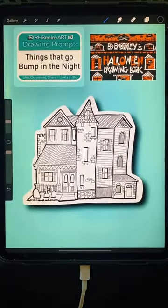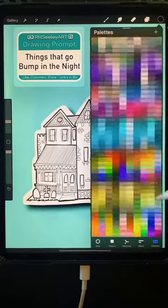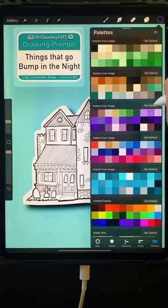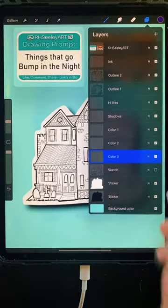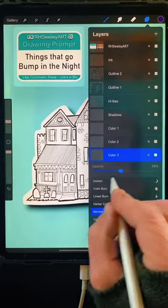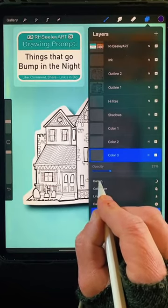I think this looks fun. I like it. I like it a lot. All right. Now I'm going to go and switch my palette. I really wanted to use oranges, but I think we'll go with this. We'll use purples today. Go to my color 3. And I am going to work with transparencies today. I'm going to take my whole layer down to 30%.